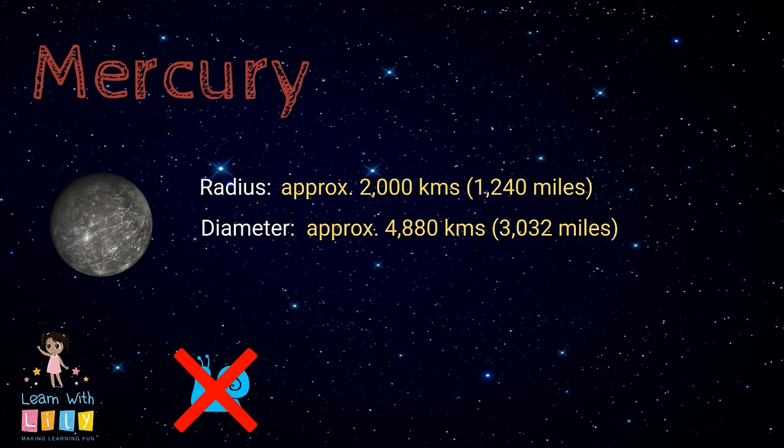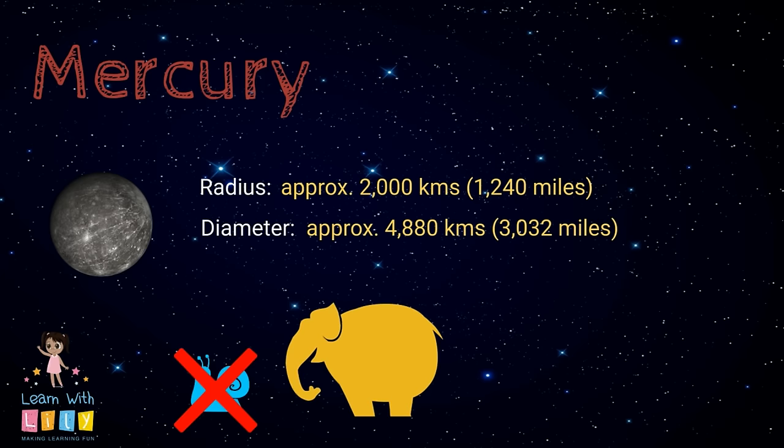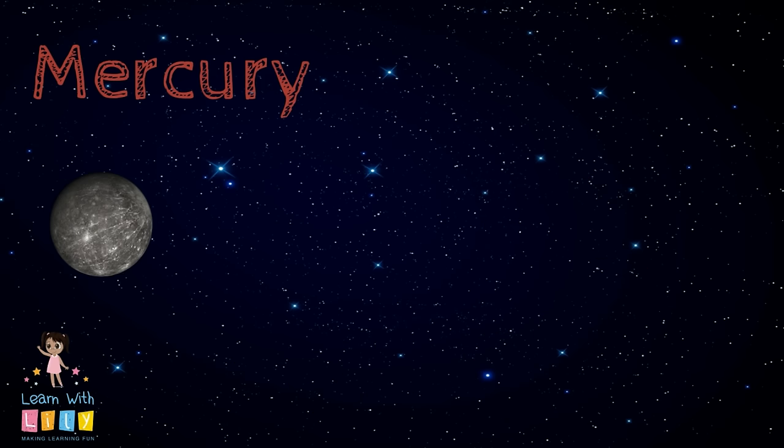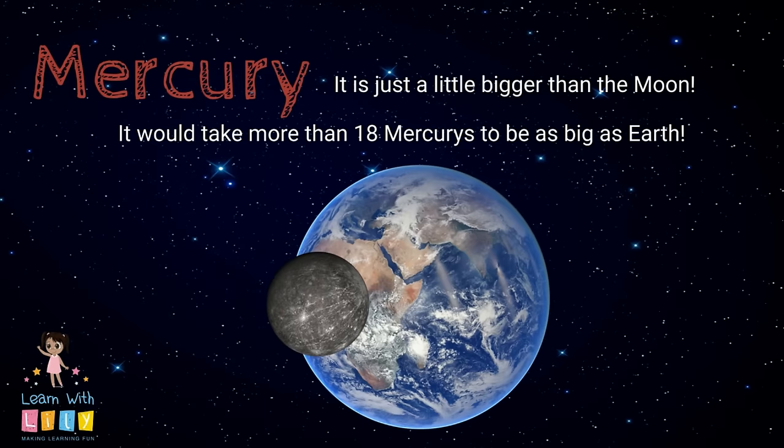Is it smaller than a snail? No, it's not. It's bigger than a snail. How about an elephant? Definitely bigger than an elephant. Is it the size of a whale? It's bigger than any animal. It's actually just a little bit bigger than the moon. It would take more than 18 Mercuries to be as big as Earth.